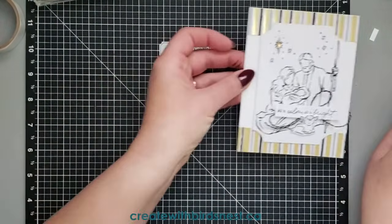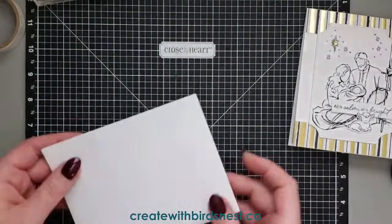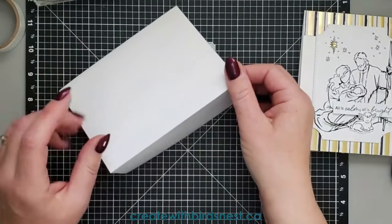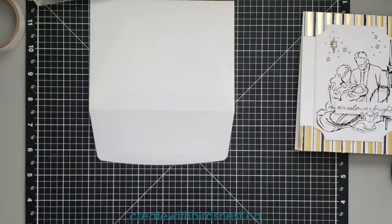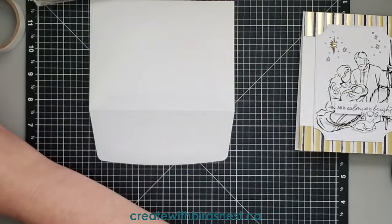Let's go to the envelope, and this can be really subtle, which is what this one's going to be, but you can also really go crazy on your envelopes if you want to. Just be careful if you are putting them in the post. Sometimes they get a little grumpy if there's too much going on on them. However, we're going to just take this adorable little lamb again because he's so cute, and we're going to stamp it.